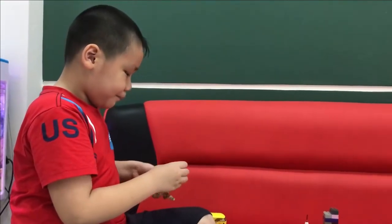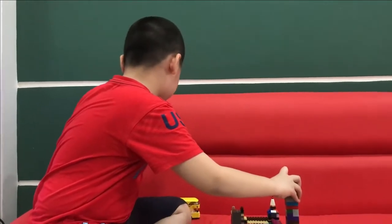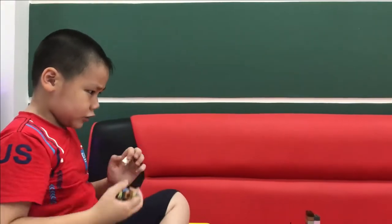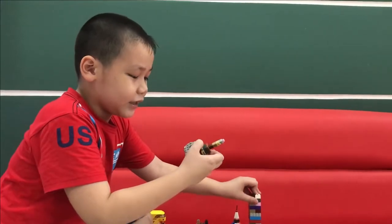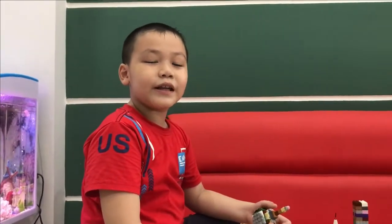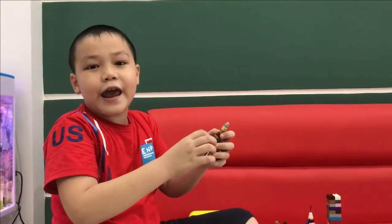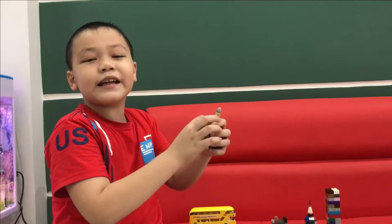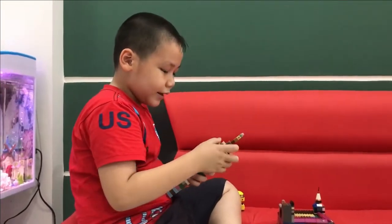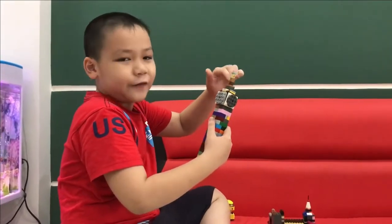Actually, Big Ben is... on top of the light, there is a room, and it has something, which is a light in there. It has a long light. So when it's dark, the light right here will activate.